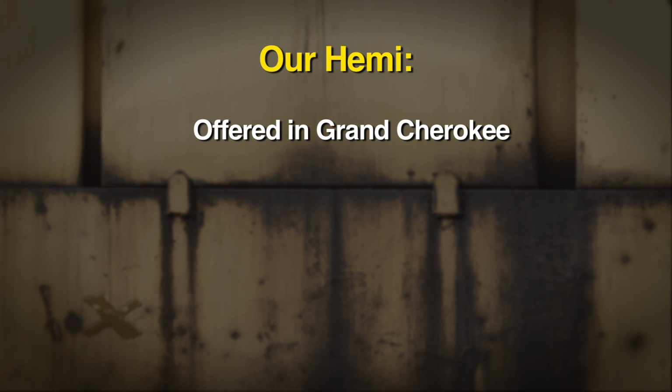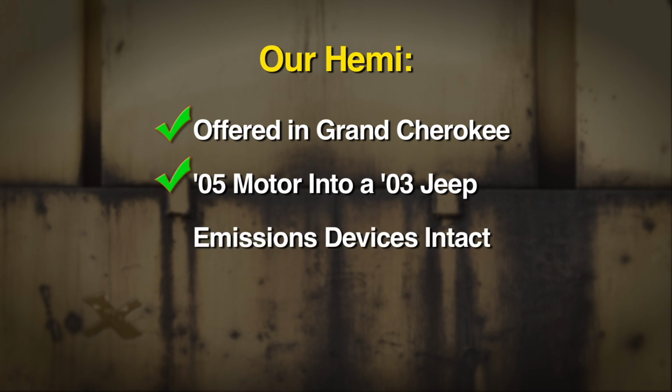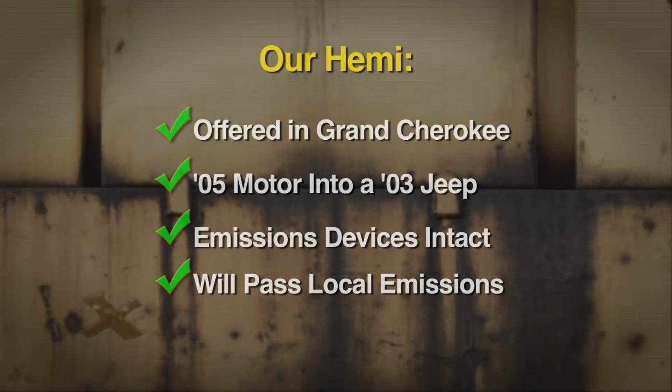It was offered in the Grand Cherokee model Jeep, making it an acceptable swap for SUVs like our TJ. It's a 2005 model, and our Jeep is an '03, so obviously it's newer. And we bought it with all the emissions devices on the engine. Once we're finished, we'll take it down to the local emissions testing station and make sure it'll pass.